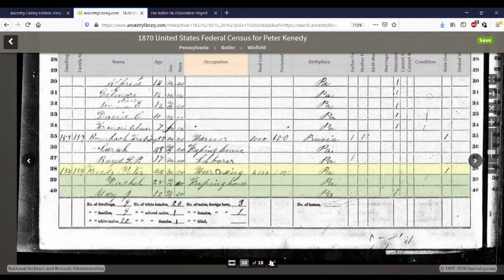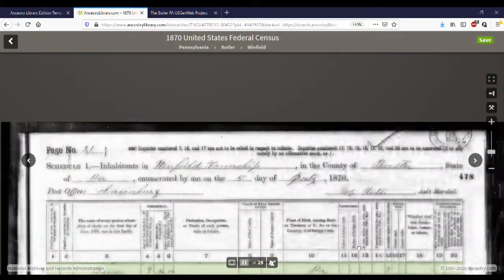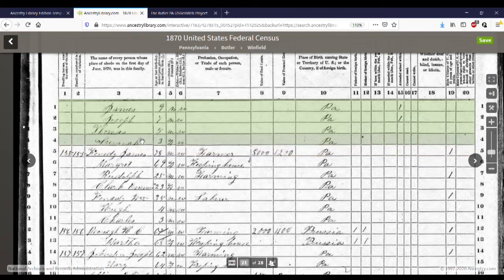Now, because they're at the bottom of the page, we are just going to use this button right here on the right-hand side to turn the page to the next section. And when we do that, let's pull back to the top of the page here, we can see the rest of the household is continued on this next page. We have James, Joseph, Thomas, and Susanna.